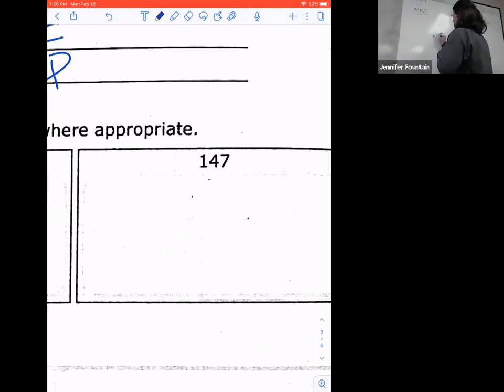So I'm just going to go, 3 will go into 14 4 times. 4 times 3 is 12. 14 minus 12 is 2. I compare. This is smaller than this one, so that means I can bring down my 7. 3 will go into 27 9 times, and 9 times 3 is 27. So 3 will go into 147 49 times.